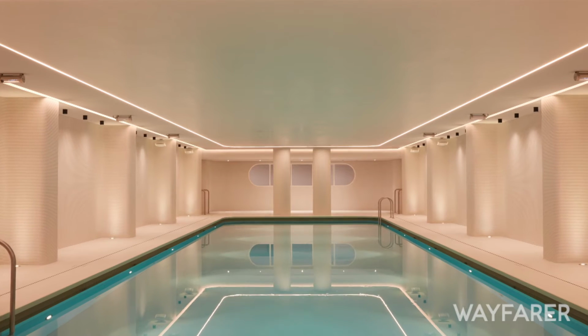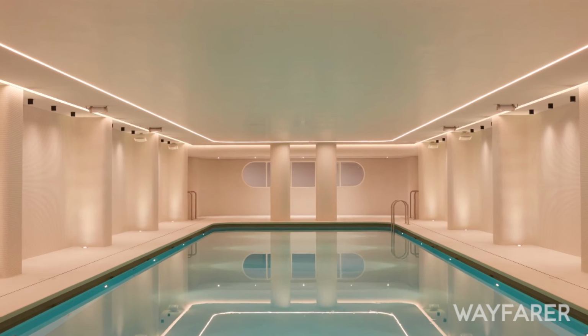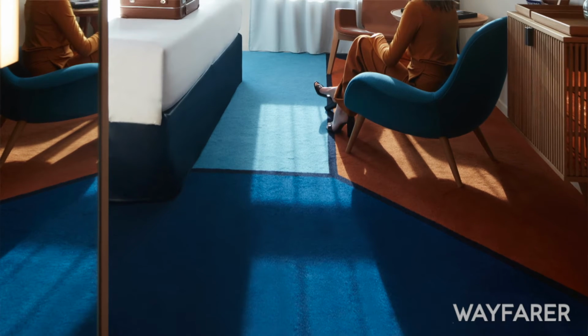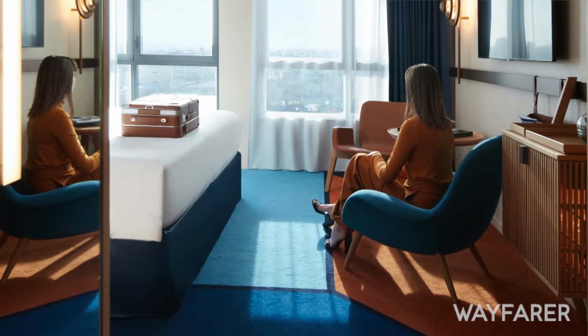The uniforms created by Guillaume Henry, we say it's not a uniform, it's a vestiaire. Again, the feedback of guests who would love to buy our pullovers, as well as I have to say from my team members, they're very happy with it. It's comfortable, it's different, and I think it's really matching with the rest we have around.